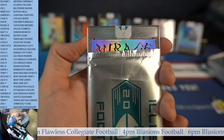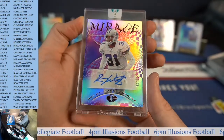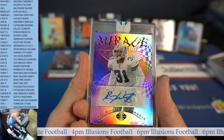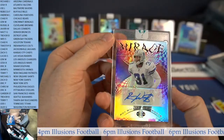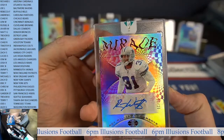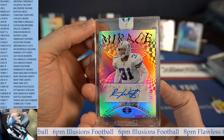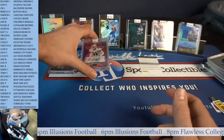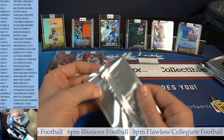A Mirage Red, I believe, to 99. Roy Williams to 25, 21 of 25. Roy Williams. That's awesome. I thought that was going to be Seedy. They could have put him in the triple relic, too. It's a nice card. We got Dallas. Who's got the stars?